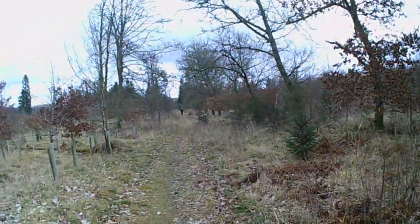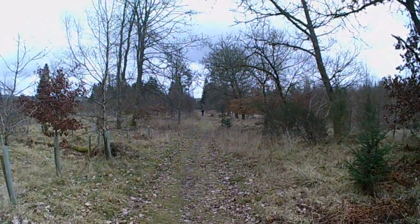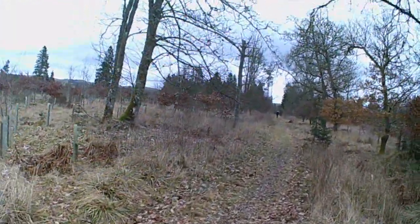And there's a couple of bird huts and that down there. Today we've got Big Billy Mac up ahead there swaggering along the path. So there's some good views out here at Lintrathen Loch if you follow these little paths.